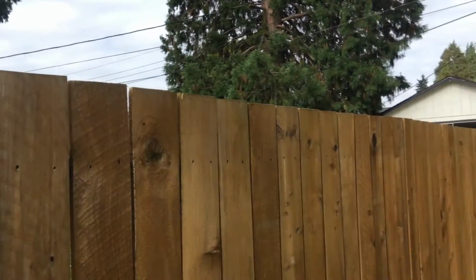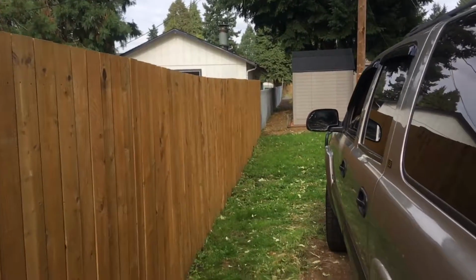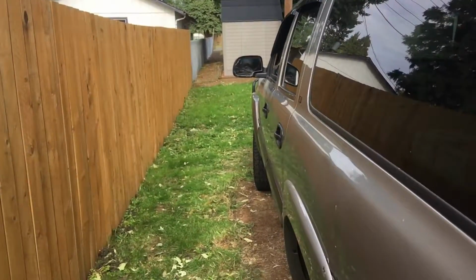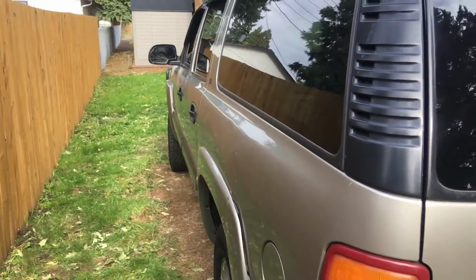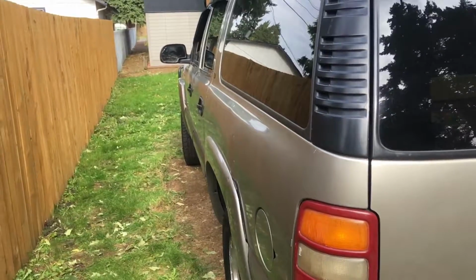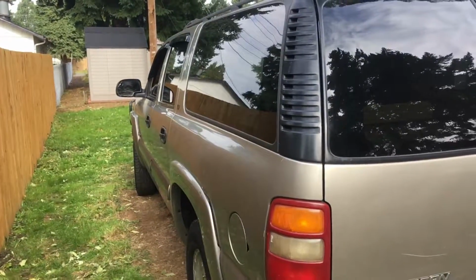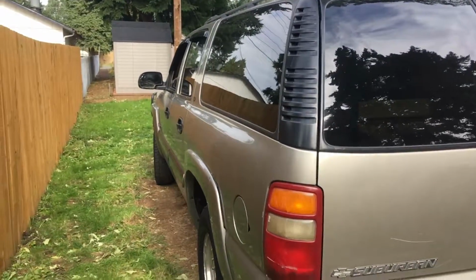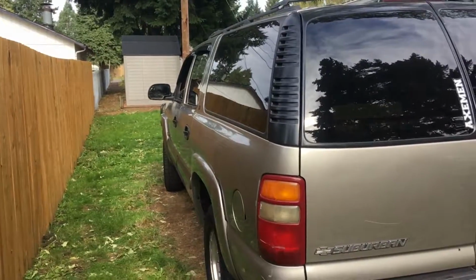Reliability, again, this is one of those things that can go both ways, but your parts are going to be cheaper on an SUV compared to a pickup truck, so we could say that. But again, it just depends what you get. That's really all I can say about that.